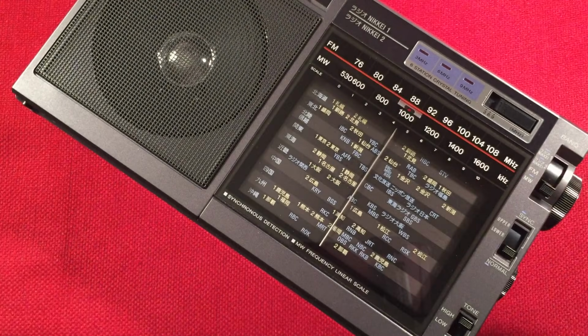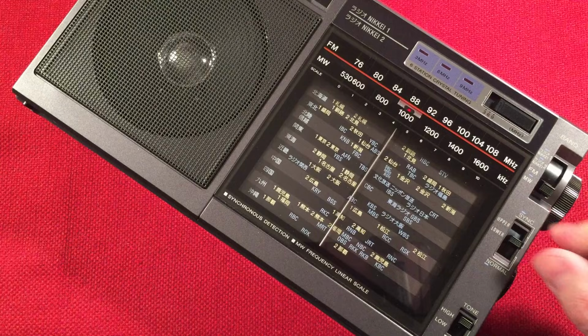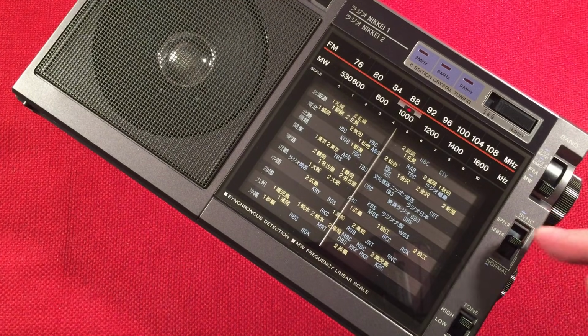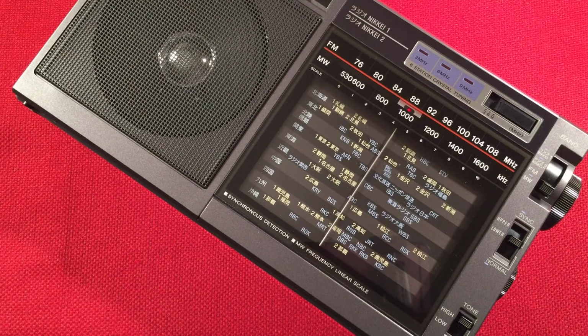Listen to that. This is much better selectivity. It's kind of trying to lock on that signal, but it's doing pretty good if you listen to that. And it made a huge difference. CBW 990 Winnipeg, Manitoba, 675 miles.